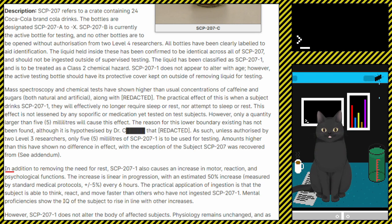In addition to removing the need for rest, SCP-207-1 also causes an increase in motor, reaction, and psychological functions. The increase is linear in progression, with an estimated 50% increase measured by standard medical protocols, plus or minus 5%, every 6 hours. The practical application of ingestion is that the subject is able to think, react, and move faster than others who have not ingested SCP-207-1. Mental proficiencies show the IQ of the subject to rise in line with other increases.